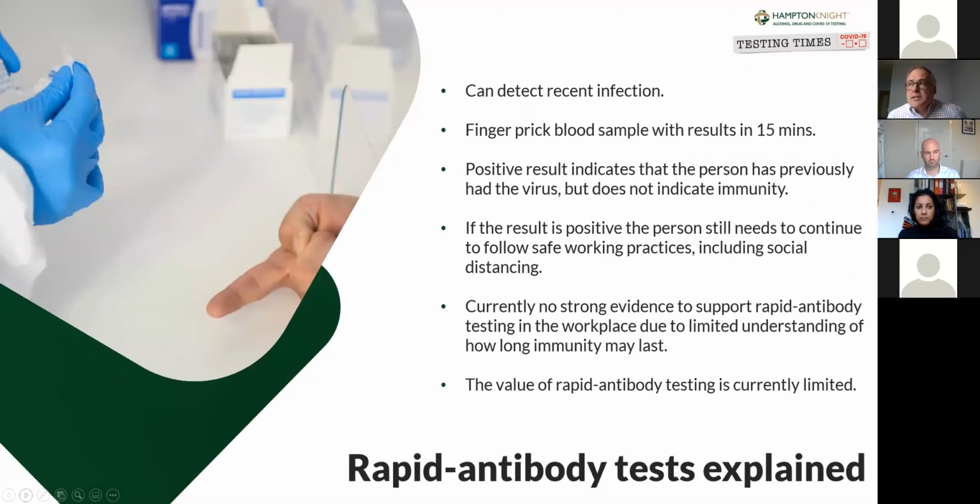So as well as, more recently, taking the blood sample from somebody's vein and sending it to the lab, rapid flow devices have been developed, which is something similar to a pregnancy test kit type style device, whereby a finger prick blood sample is taken and dropped onto the device. And again, that can produce a result in about 15 minutes compared to sending it to the lab, which can take a few days. Again, the purpose of this is to detect a recent infection.